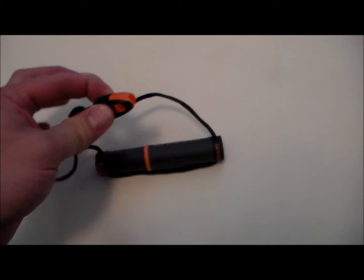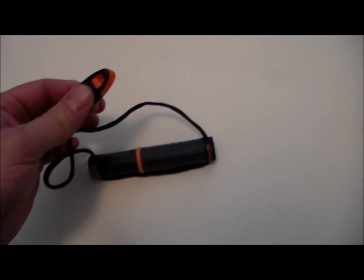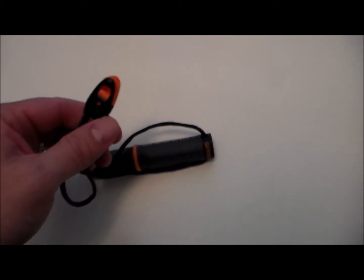This little piece, the little clip on the end, is actually more than it seems. It's a whistle, an emergency whistle. Here, I'll blow it for you.